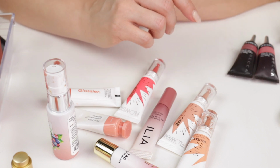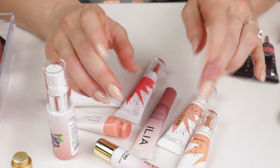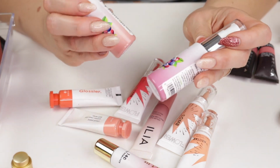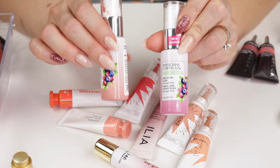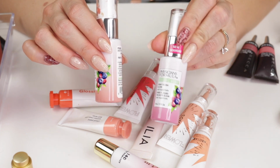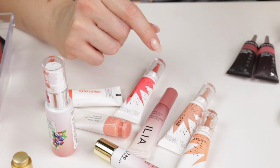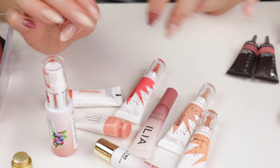in a review roundup. If you guys would actually like to see a comparison of these more liquidy types, let me know. I did see that I have another shade of this blush, but this one is unopened, and I have a friend that's looking to try cream and liquid blushes. So I'm gonna send this little one along. I don't need any more.